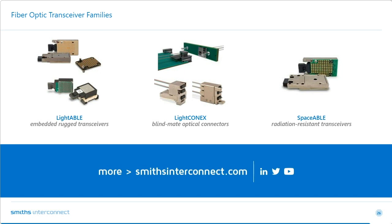There's another question in the chat asking which fiber type it was. All our products that we presented today use multi-mode fiber. We use an 850 nanometer VCSEL, and the transmission medium is multi-mode fiber. With regard to ATEX, our parts have not been qualified for ATEX zones, but please contact your local Smiths salesperson and follow up with us afterwards, and we can talk to you about your exact requirements.